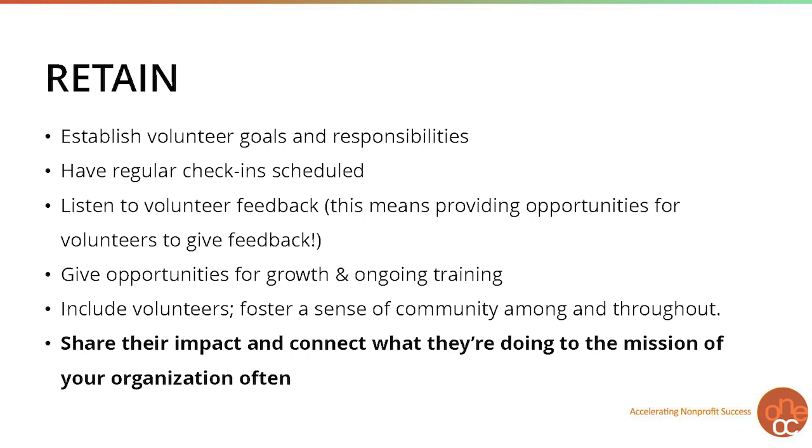And it's important to have regular check-ins scheduled. With a lot of the volunteers that we use internally at 1FC, maybe that looks like monthly for a lot of people. We are probably short on staff time, so that might look like even just monthly check-ins. Like, how are things going?